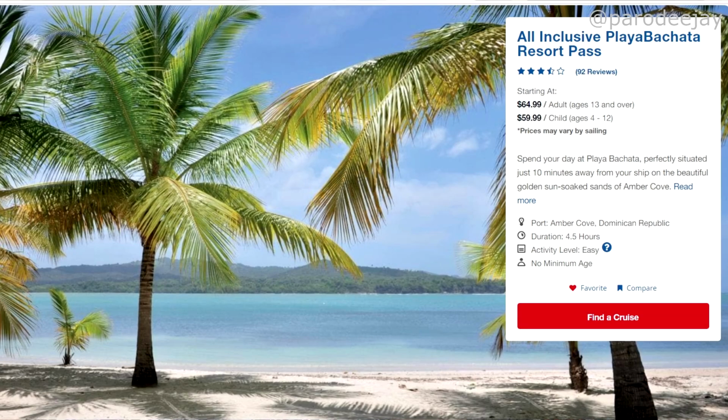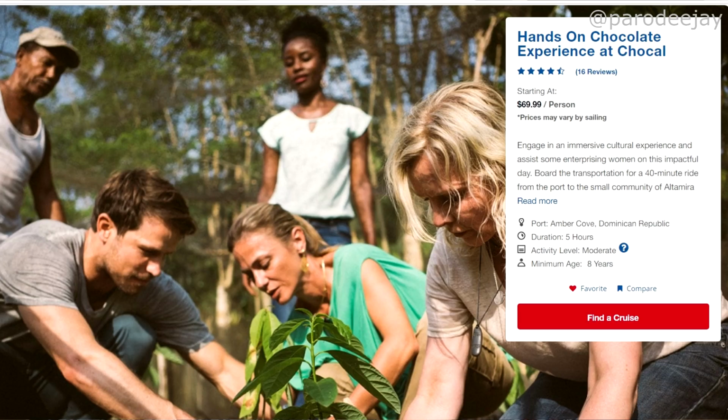So fun. We also have an all-inclusive resort pass, which is available from the ship. There are some resorts that are pretty much directly next to the port. There are 2 of them. I know this is Playa Bachata, I guess is how you'd say it, and that is available as a day pass through the ship. We have the hands-on chocolate experience where you can get out there and learn to plant and process cacao. I've seen people do that before. It looks really interesting.